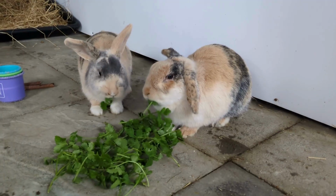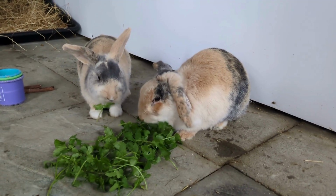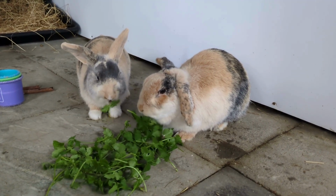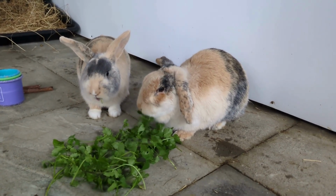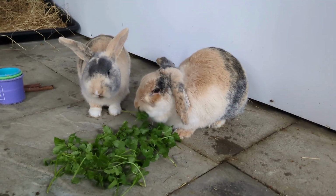We will continue to feed a portion of pro-fibre pellets for the next 3 to 4 days post-surgery, just to help to boost their digestion. And today we give them additional fresh herbs just to ensure their tummies are nice and full once again.